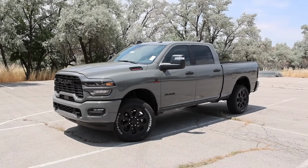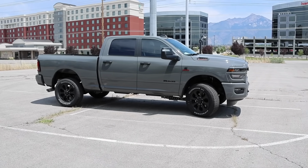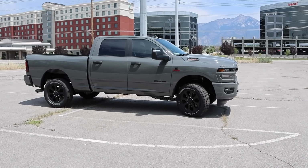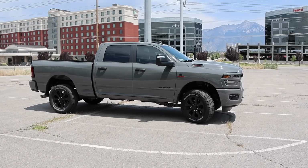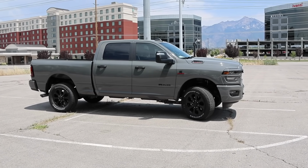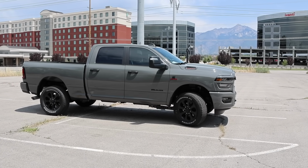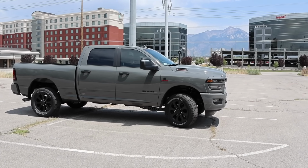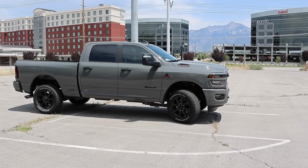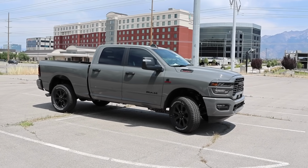So here's something you have to understand. If you want the ceramic gray, you cannot get this color in a regular cab. This is a Bighorn, and Bighorn and Tradesman are the only trim levels that you get the regular cab in, but nope, you cannot get this color. You can get it in a long bed crew cab. It is available in Laramie, but the only issue is, if you want this color, you have to get Night Edition. So for some people, I think they will just say duh.